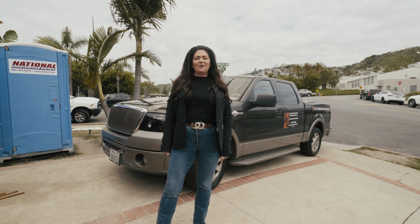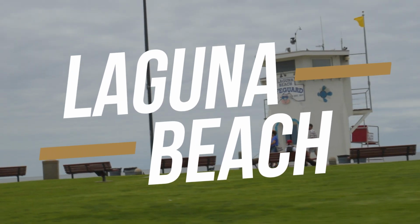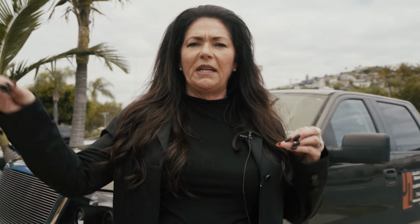Hi, we're back in Laguna Beach, and this time we're on the other side of the high school, which is funny. All these jobs are really close to each other, and this is one of my favorites because I actually knew the homeowner, and this home was purchased by him 30 years ago. But what's cool about this home is it's a 1930s vintage cottage that was added onto many times.